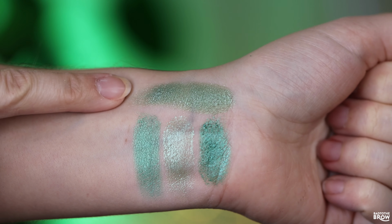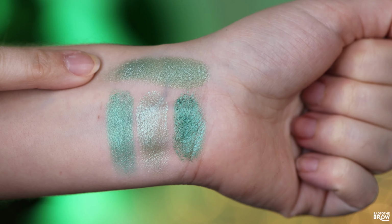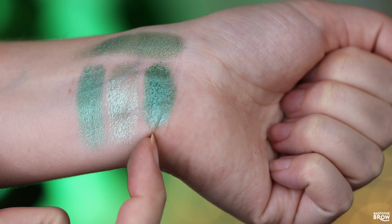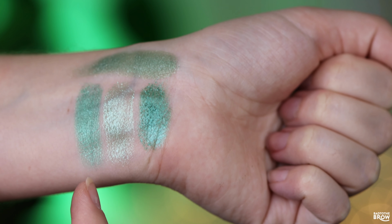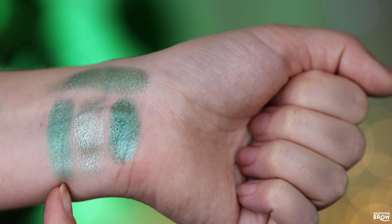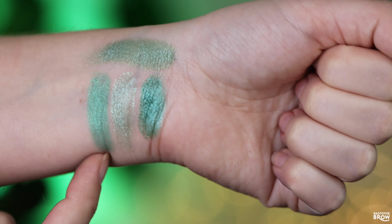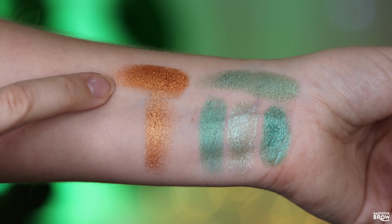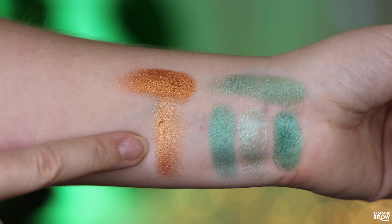First up, top swatch is Salito Lindo from the new palette. And then right here is Angelito from the Morte palette. And then next to that is Blue Dream from the Smoke Sessions. And then here is Sweet Tooth from the Smoke Sessions. The one from the new palette is more green. Then we have Mesquite versus Gemini from the Gemini palette.